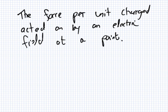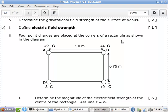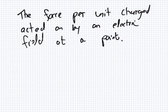You notice every time you look at my definition, you'll not get the same words. That's not important. Where are the marks going? Well, how many marks is this? It's 1 mark. The key thing they will want to see is this part: the force per unit charge. Those are the key magic words in the definition that they absolutely must see in your definition.